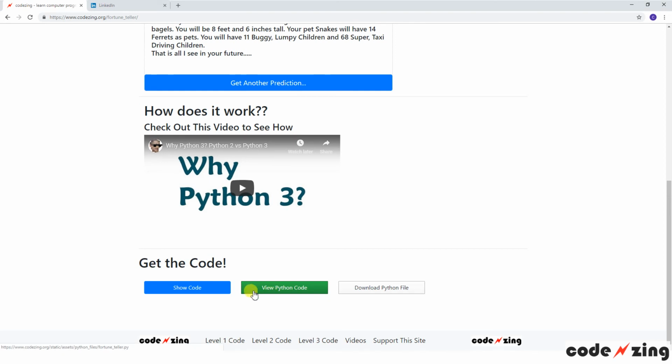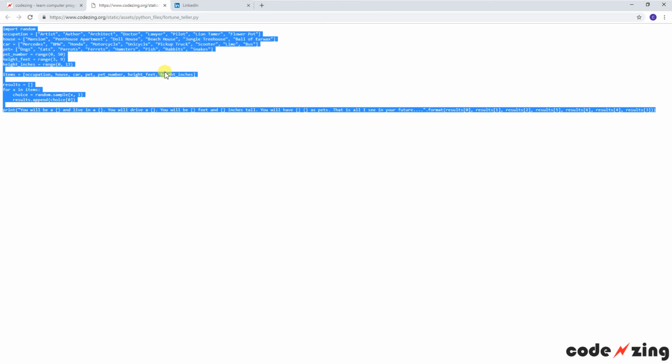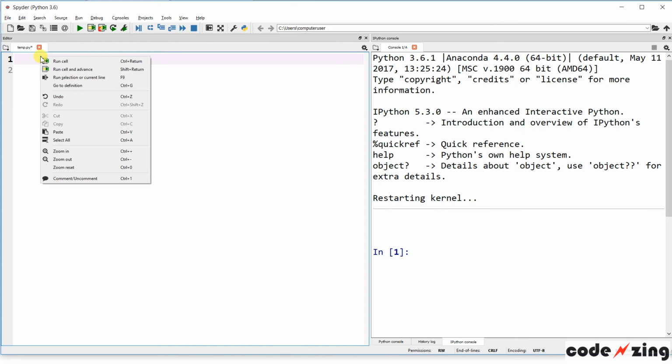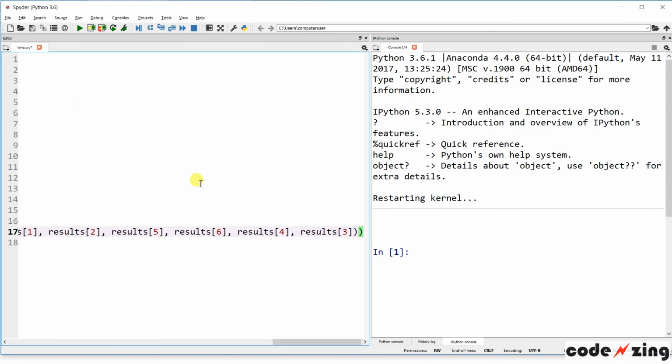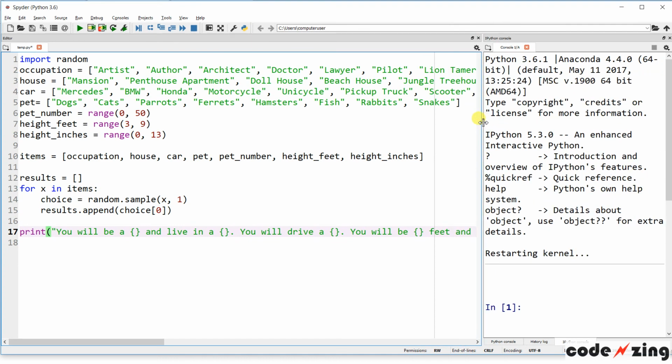You can go down to the bottom to get the code, and the code we've put in here is pretty basic. It's not the one that drives the website because we've added so many choices since I initially wrote the code. But let's take a look at this one. If we open up Spyder IDE and paste this in, we can see that last sentence is getting pretty long. But this one is really simple but a lot of fun.